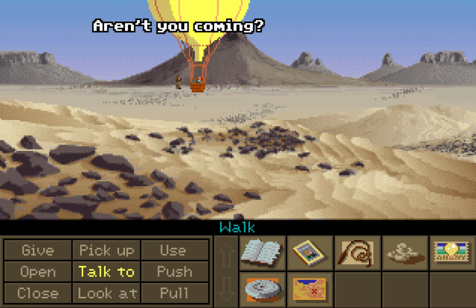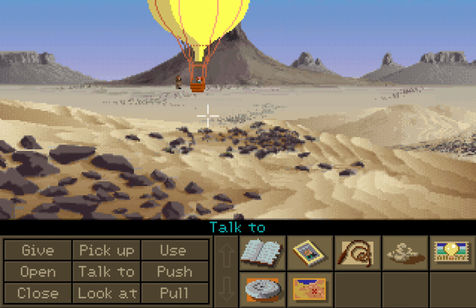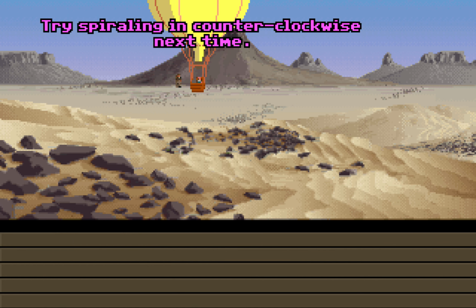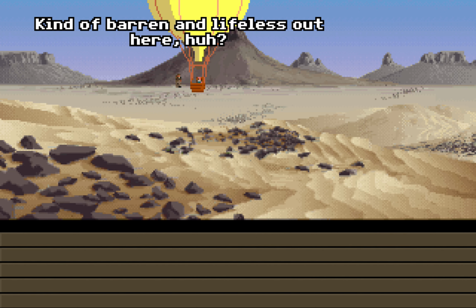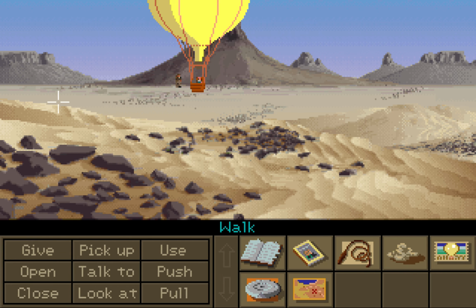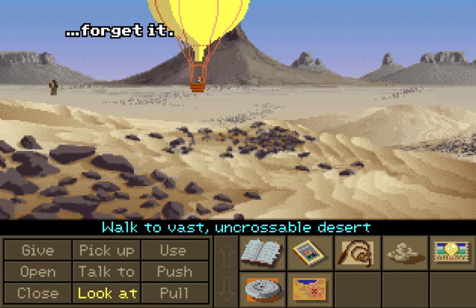Aren't you coming? I'll stay here and watch the balloon. Listen. What? It's tough to fly a balloon. Try spiraling counterclockwise next time. Kind of barren and lifeless out there, huh? I don't know. The rocks look like they're enjoying themselves. I'd die within minutes in that hellish waste. Forget it.